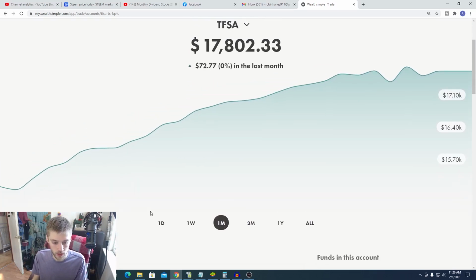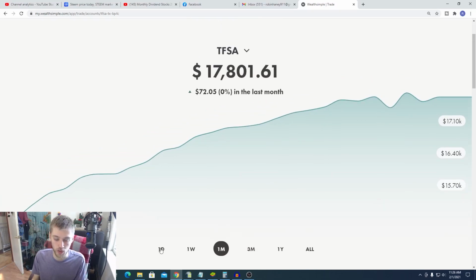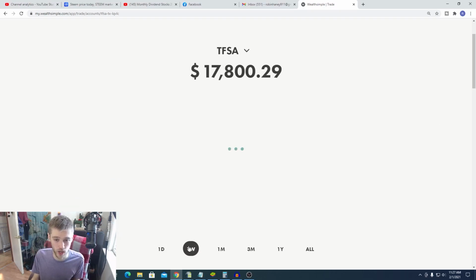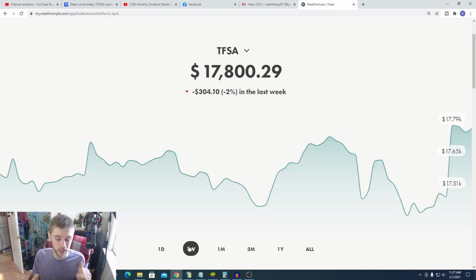And let's go over a quick recap of how the portfolio has been doing over the past little while. Over the past day, we're up 1%, so it looks like the stock market actually recovered a little bit today. Over the past week or two, it's been down quite a bit. Over the past week, it's still down -2%.